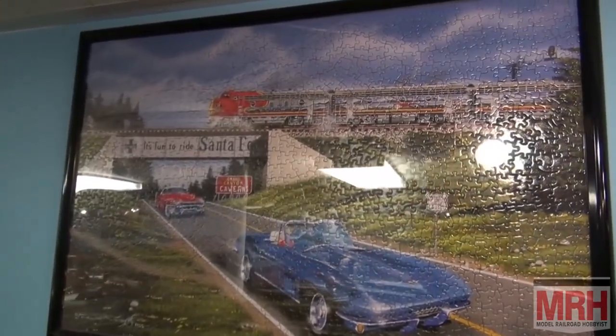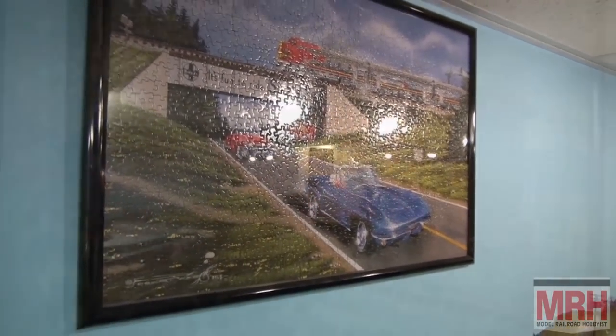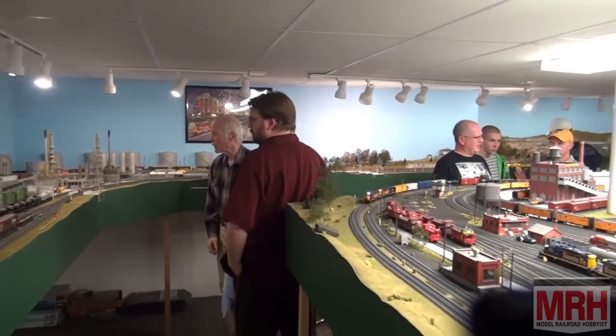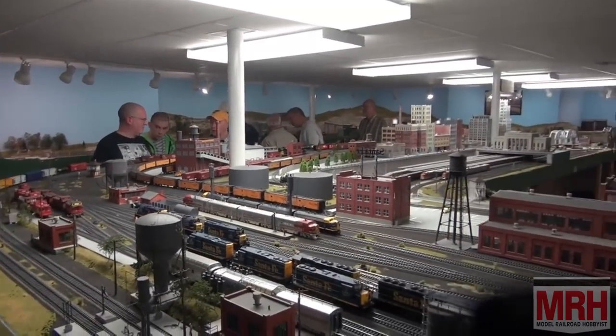And Chris, your mother has a passion for puzzles, because I've noticed all the art down here in this layout room that decorates this layout is a lot of Santa Fe puzzles. Tell me about that. Well, as long as I can remember, she's put puzzles together. So I guess we were able to find that Santa Fe had several puzzles to offer.